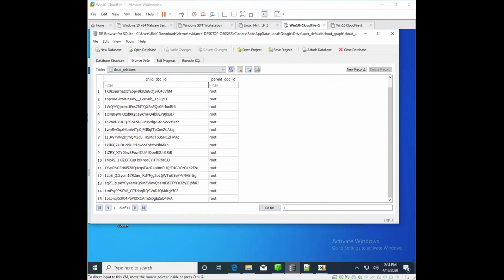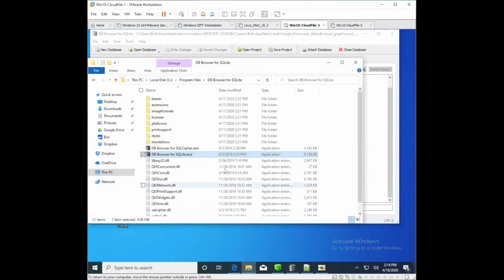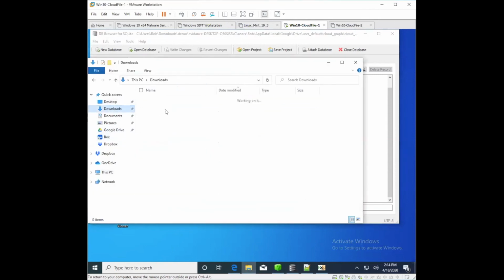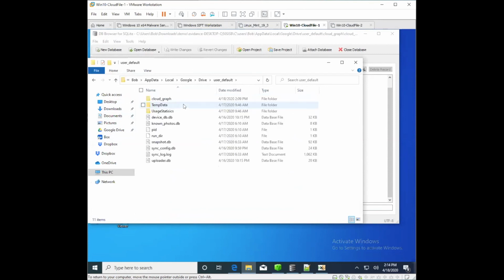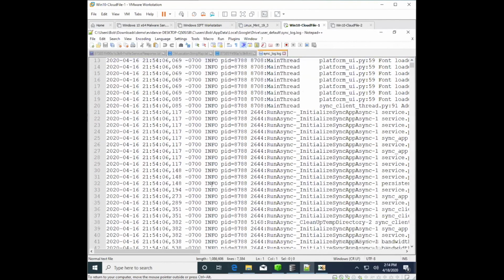The other piece I want to pull up, and I'm trying to rush through this so we can all actually go through the lab, is we want to look at the SyncDiagnostics.log. So I'm going to go back to Windows Explorer, go to my evidence, App data, local, Google Drive, user defaults, and then synclog.log, right click, and Notepad++. Okay, and we can see there's a lot of information in here.